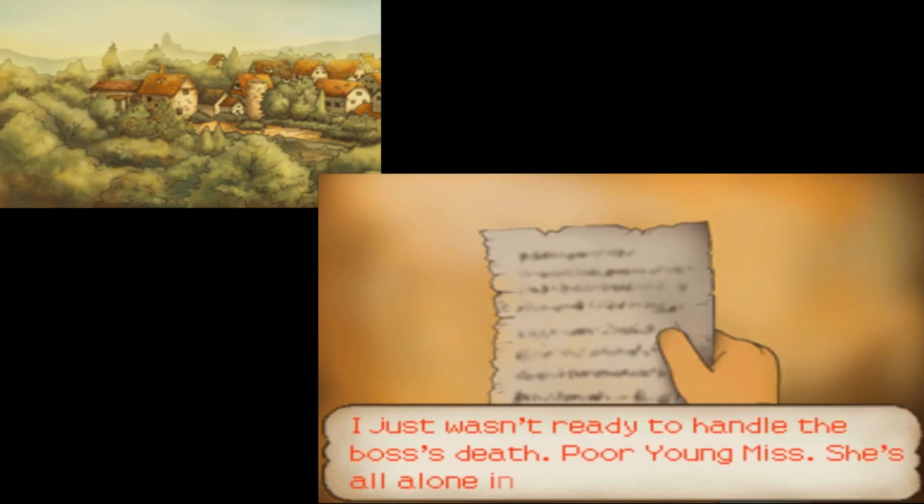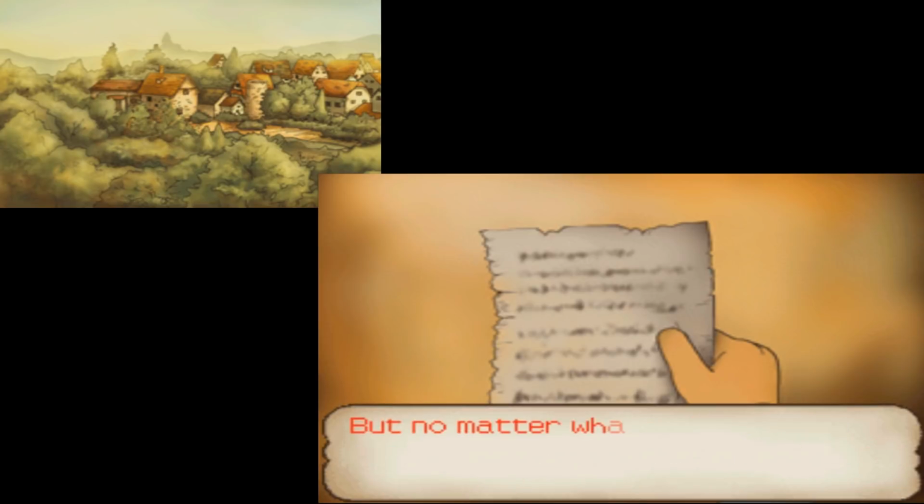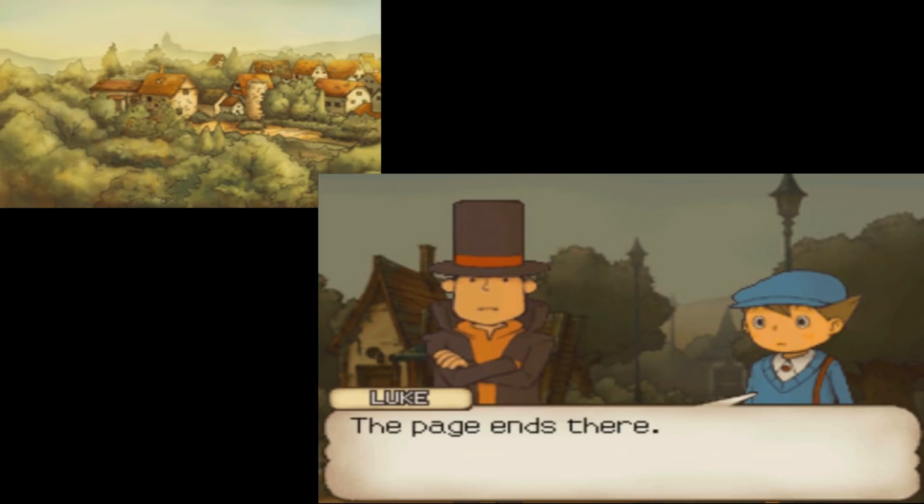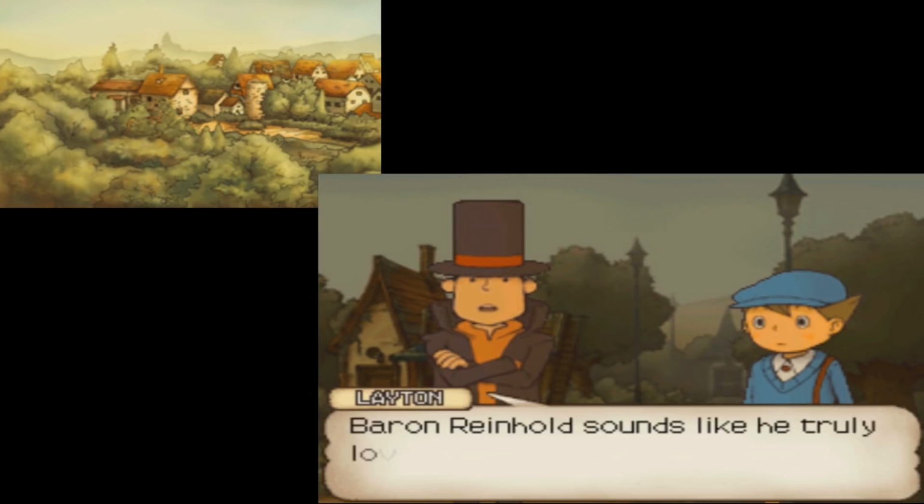I just wasn't ready to handle the boss's death. Poor young miss, she's all alone in the world now. But no matter what happens, I have to keep going and take care of her in the boss's place. How sad. Fate can be so cruel.